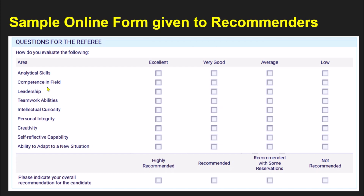When they are filling it, you will not be present with your recommender and they are going to fill these details. So when I asked you to request them to recommend you highly, they are supposed to fill this in as excellent. And this is one point, and the other point is the recommendation letter that you have drafted should talk highly of yourself. And then please indicate your overall recommendation for the candidate.